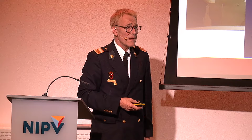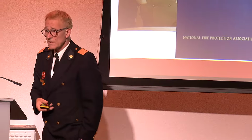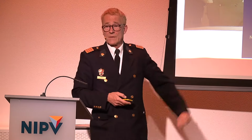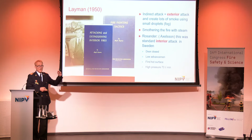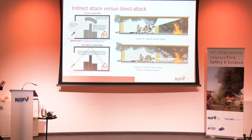So if you do this in an interior attack, you need to get rid of the energy. And if you close the door behind you, the energy will stay inside. So it is no wonder that firefighters got hurt. And if you do that with a very low flow rate, not enough to cool the smoke underneath the 100 degrees, then you will have a lot of overheated steam inside that compartment. So it is very important when people talk about smoke cooling and about burns and about steam, that you find out what was the exact situation that they were talking about.